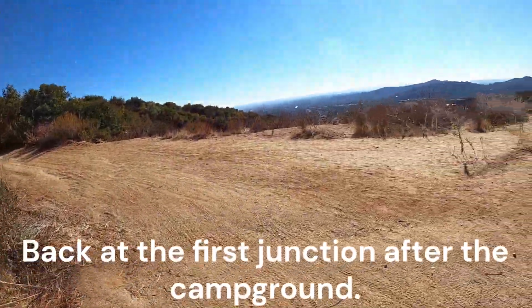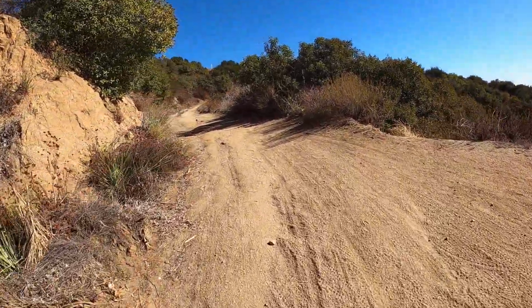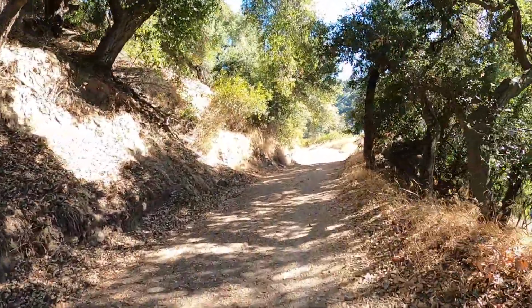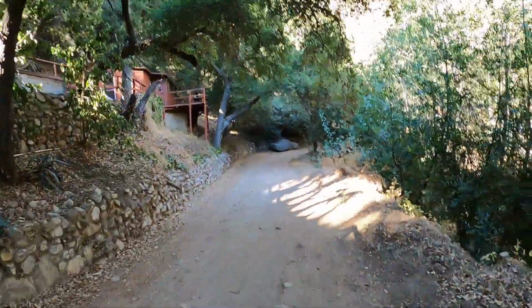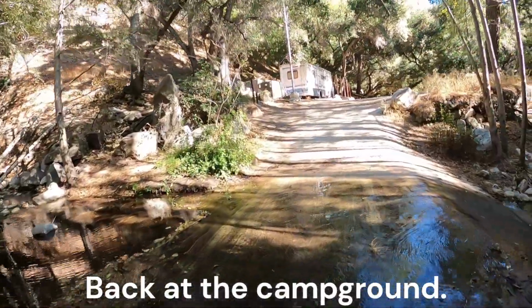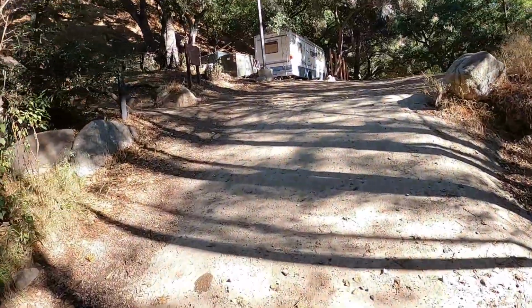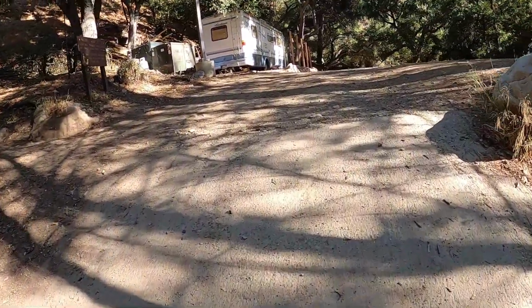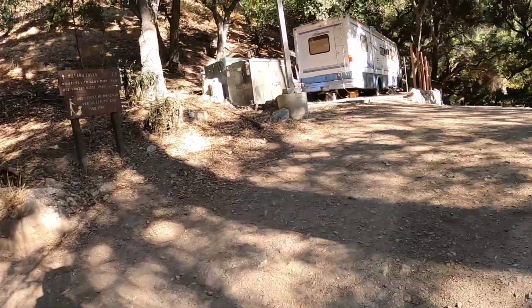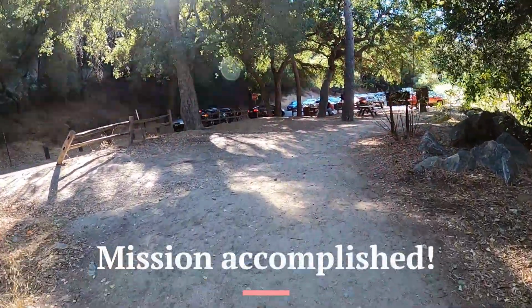Back at the first junction after the campground. Back at the campground. Mission accomplished.